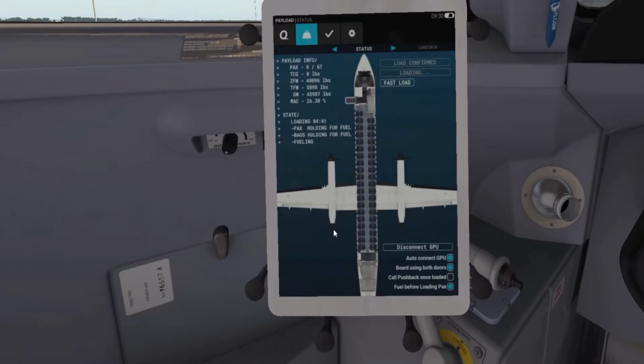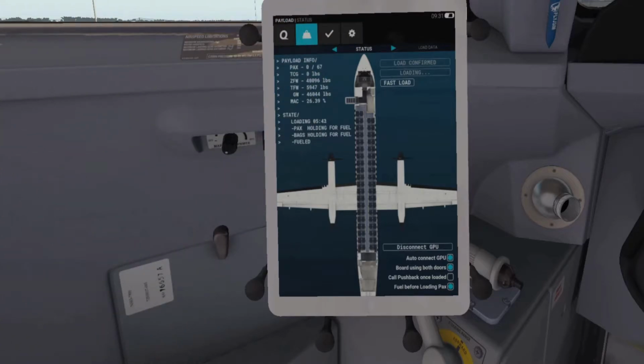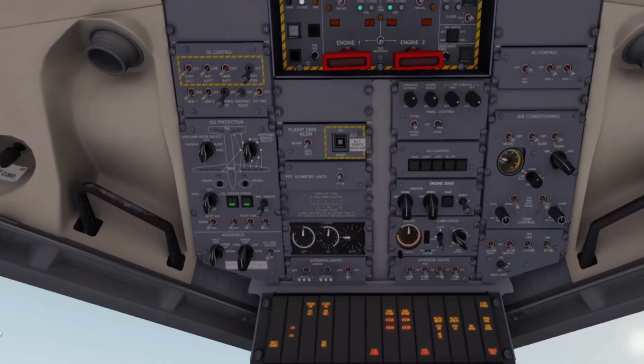So flight plan looks ready. Aircraft is fueled. So let's get loading passengers. And that was the cockpit door locking, so get the passengers and baggage on board.